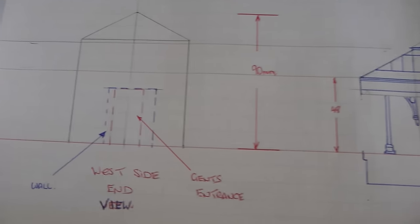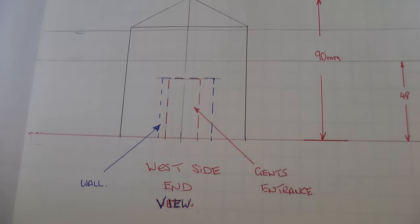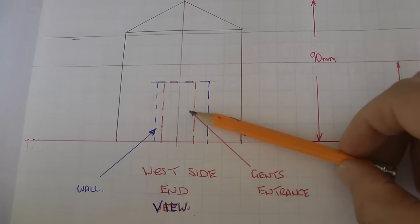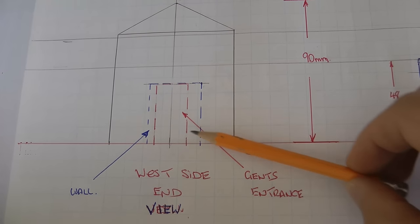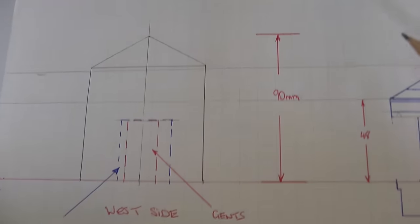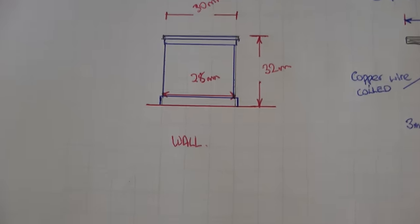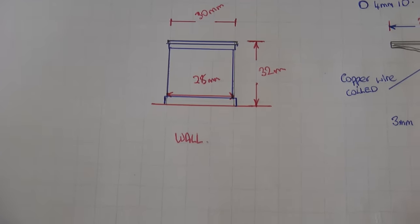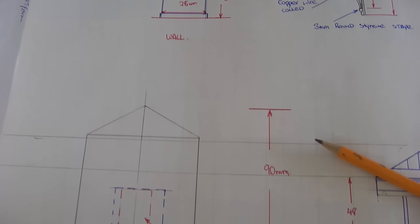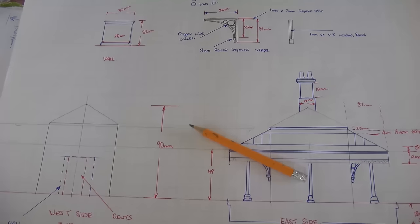And now we have the west end wall, which will be more or less similar, except here we have a wall which is away from the building, and behind the wall we have the gents entrance. So that'd be the entrance into the gents. And there is the wall there. That's the height and width of the wall, just about the same height as the door. So that's the end walls.